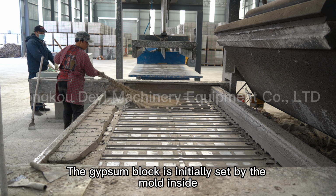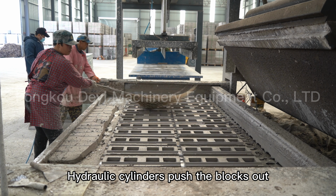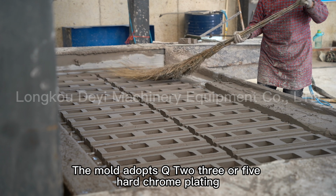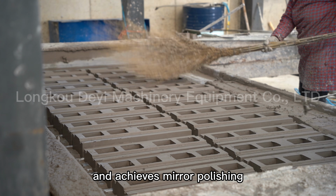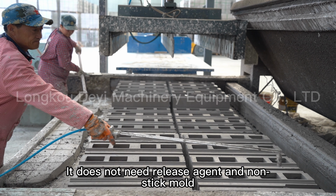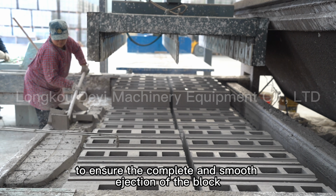The gypsum block is initially set by the mold inside. Hydraulic cylinders push the blocks out. The mold adopts Q2, 3, or 5 hard chrome plating and achieves mirror polishing. It does not need release agent and non-stick mold to ensure the complete and smooth ejection of the block.